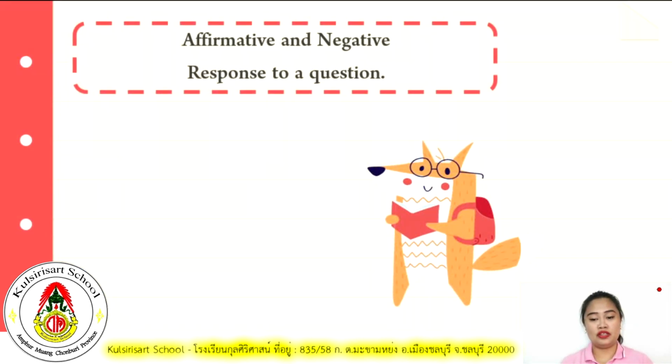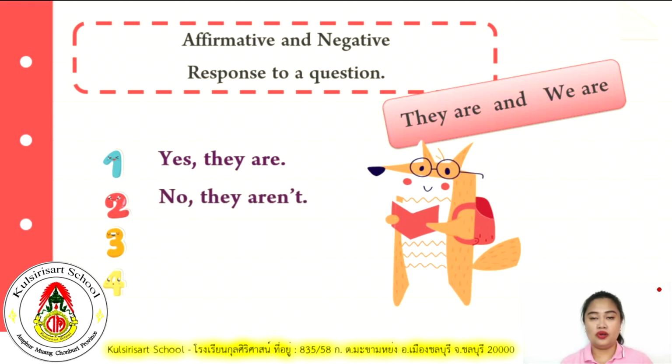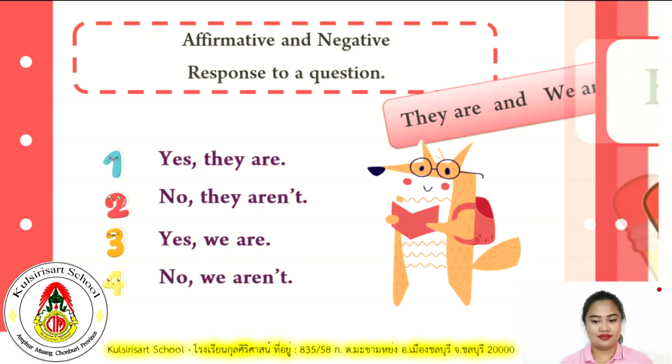We also learned about affirmative and negative responses to a question using the words they are and we are. Number one, yes, they are. Number two, no, they aren't. Number three, yes, we are. And lastly, number four, no, we aren't.